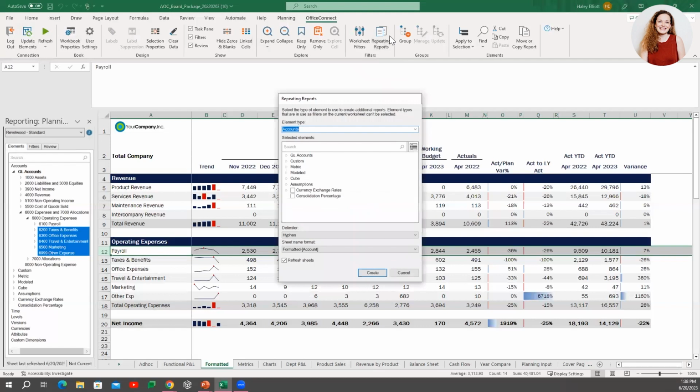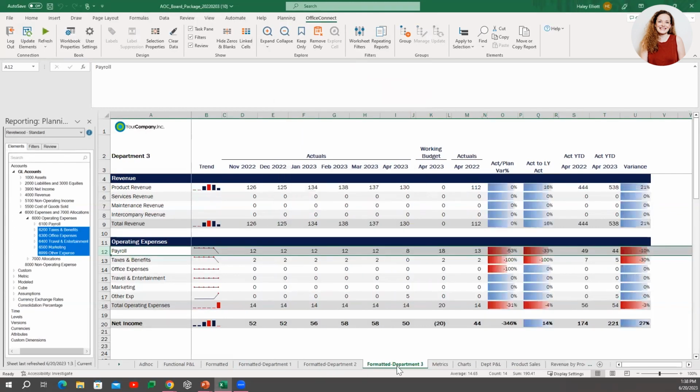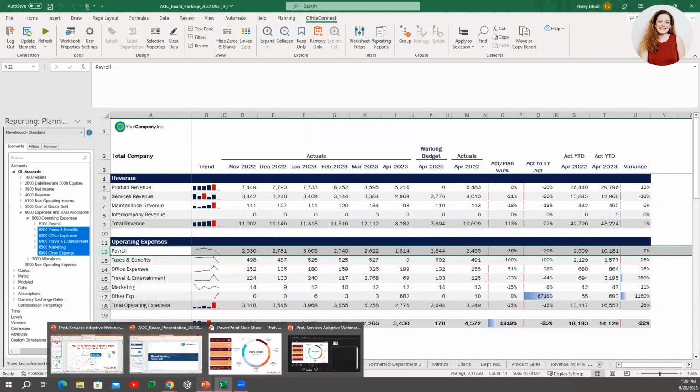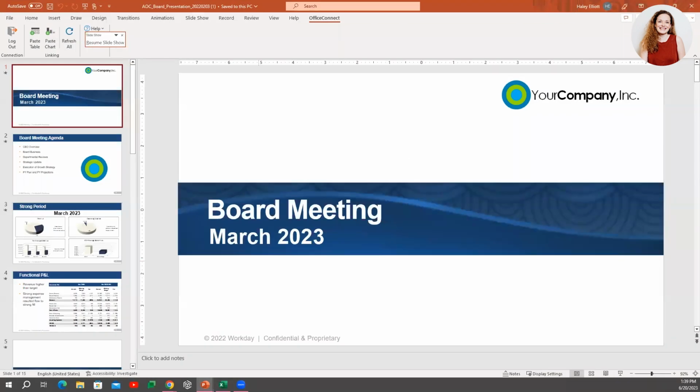Adaptive has that data already tagged with every element that I just spoke about. I'll just pick a couple of different departments in this case, so departments 1, 2, and 3, to generate a formatted P&L for, and you'll see those at the bottom. So departments 3, 2, 1, and I still have my total company. Like I mentioned, this also applies to our PowerPoint as well. Right here, I still have my Office Connect option at the top, and then the ability to refresh all still.